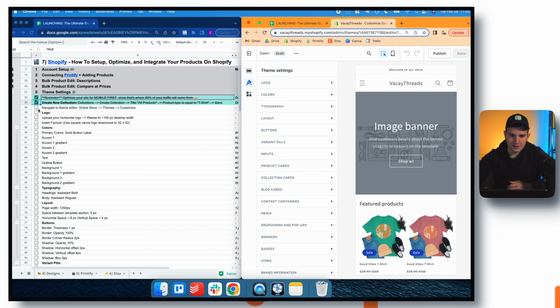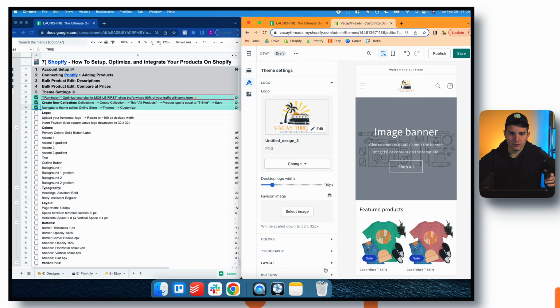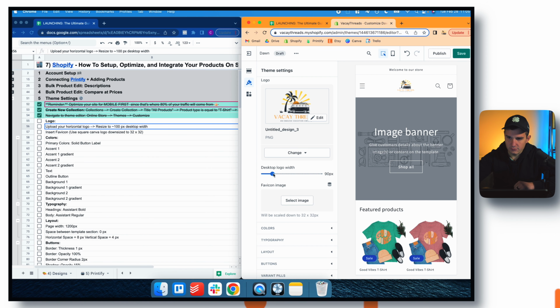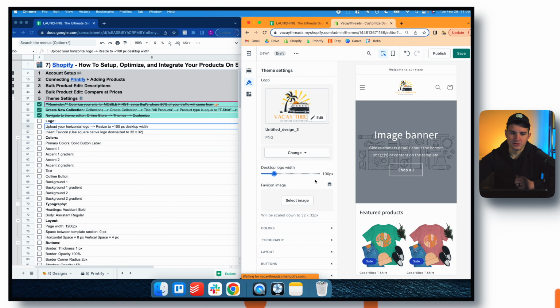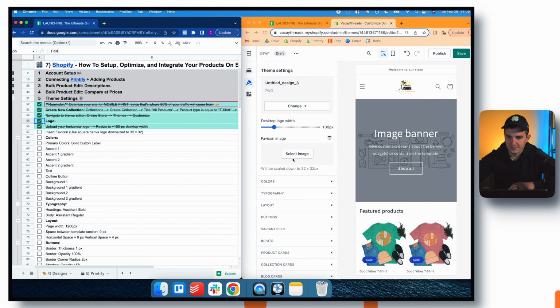First thing we're going to do is check that off, and we're going to our logo. For our logo, we're just selecting the one that we created in Canva before, and then adjusting our desktop width to roughly 100. This depends on what your logo looks like. If you have a bigger logo, then obviously just do what looks best. And then insert the favicon.